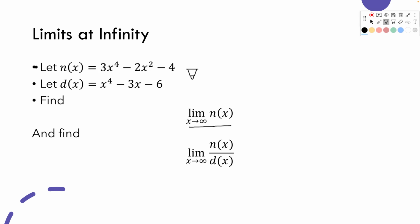N of x, which is this first one, so we've got this polynomial. What we're thinking is x goes to infinity. Using this concept of limit, how do we get close to positive infinity? What's happening to x as x gets closer to infinity? Is it getting bigger or is it getting smaller? Bigger. Much bigger. Just like we were doing numerically, we could plug in some really big numbers, a million, a billion, 157 billion. And what we're thinking of is what happens to 3x^4 - 2x^2 - 4.